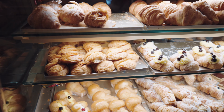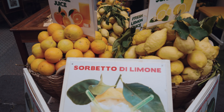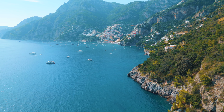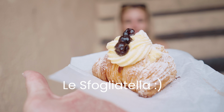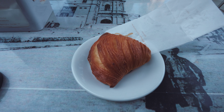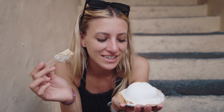After touring the cathedral, we stopped at Pasticceria Pensa for some delicious Italian pastries. As fresh lemons grow along the cliffsides, lemon pastries are a specialty. While there, we'd recommend trying the Le Sfogliatella, which is made from fresh local lemons, and a pastiera if it is available. This is the Delizia al Limone, and I'm sure I pronounced that terribly.